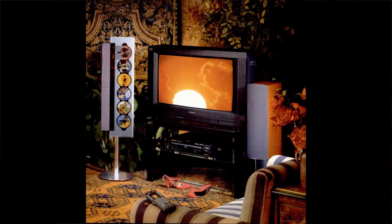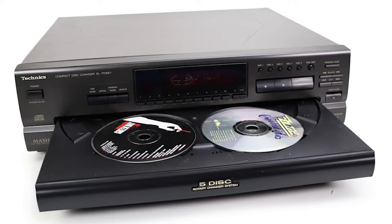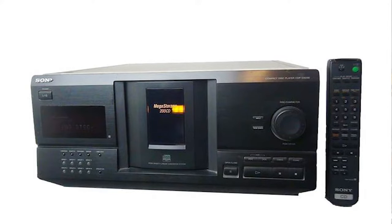It was launched in 1996 when CD was king, however the CD changer wasn't a new thing. There were already many on the market. The magazine slot loading type, like in the Bose Lifestyle and many car CD changers, and the much larger carousel types. Some CD changers from Sony could hold as many as 200 CDs. But for Bang & Olufsen, this simply wouldn't do.